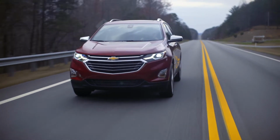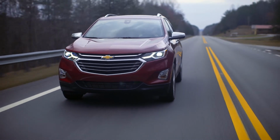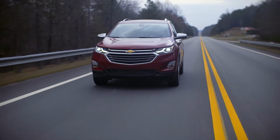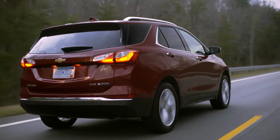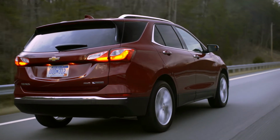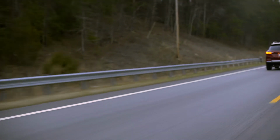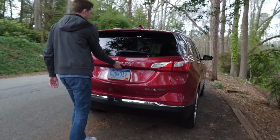Now that is where things get interesting, because when you have that torque available at such a low range, it just really pulls you right ahead. And there's plenty of power on tap, especially driving around the city. You will never be like, I should get a more powerful vehicle. I should have gotten the other engine. Not the case.